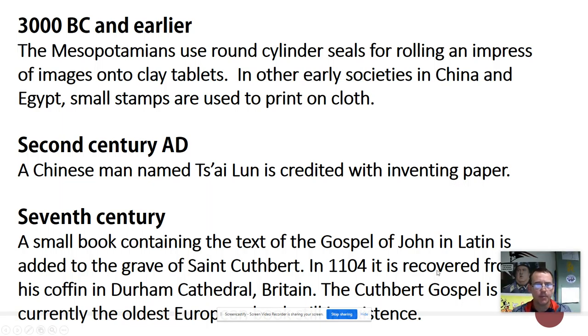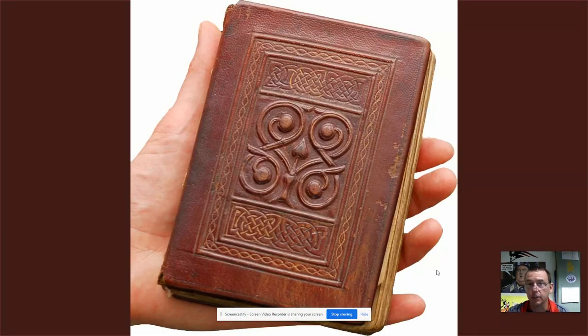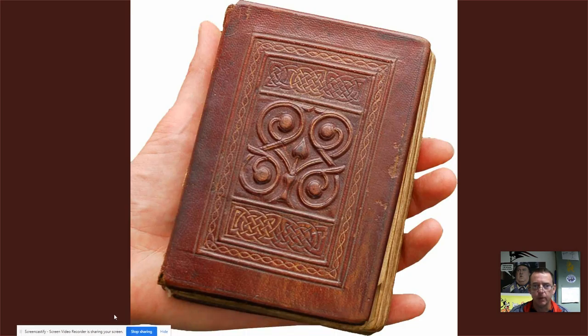Then we've got a small book in the 7th century, basically containing text of the Gospel of John in Latin, that is added to the gravesite of St. Cuthbert. And in 1104, they find this in his coffin. For some reason, they decide to open it. It was in the Durham Cathedral in Britain, and they find this book. That's a sample. Well, actually, that's the book that they found, which is kind of pretty cool when you stop and think about it, because we as a society have a really good tendency to throw stuff away.